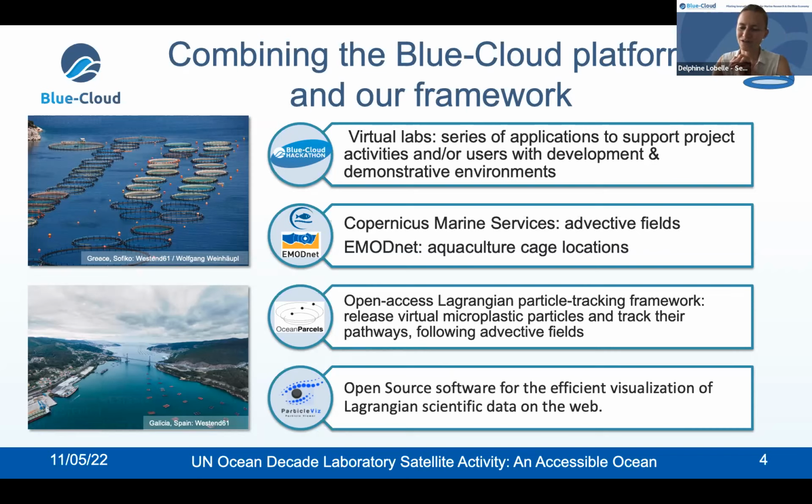And then one of our team members who is at Florida State University, Onmo, he is in charge of this particle visualization tool that is available on the web. And I'm going to show you in a little bit what it looks like. But so this is basically where you can really see the particles moving on a very simple, easy to use software.